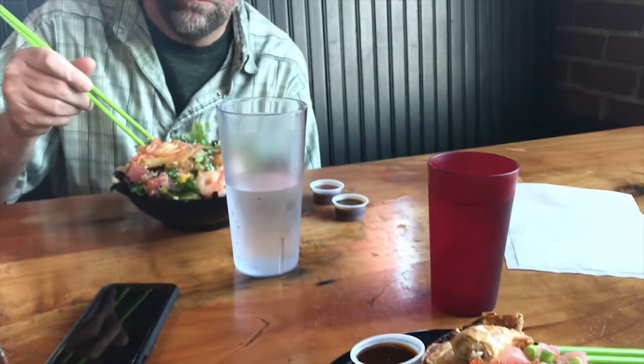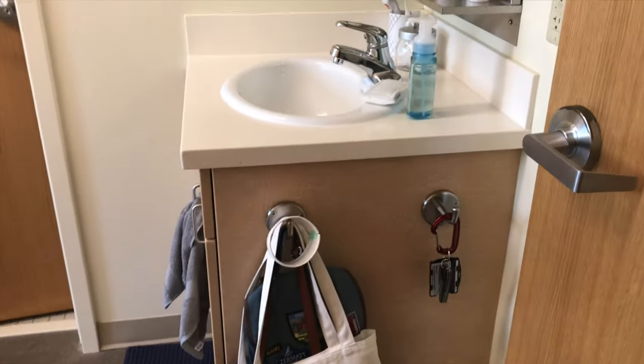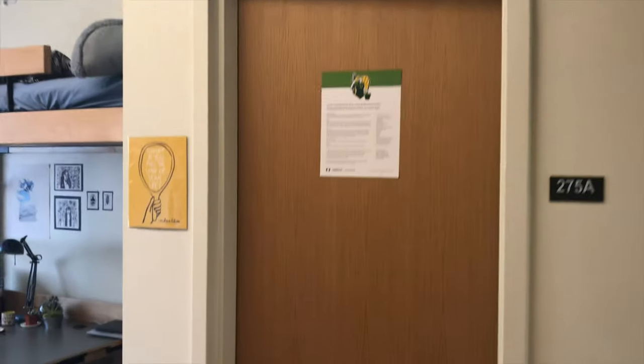We got back from Target and have everything we need. So now I think we're as set up as we're gonna be for today at least. So here's a rough tour of the room. We walk in and here's our sink with makeup and toothbrush up here. Our bathroom is in here.